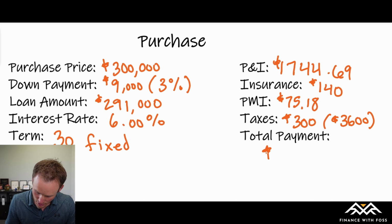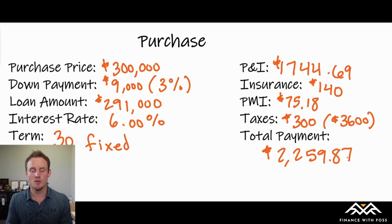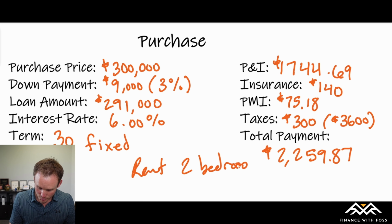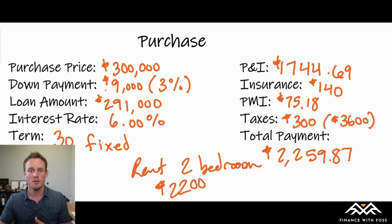So we add all this up and we get a house payment of $2,259.87. So it kind of makes you wonder, does renting make sense over purchasing? We're seeing that this purchase with 3% down minimum is going to have a house payment roughly about, let's just even call it $2,300. We know average rent right now in the area is a little bit higher than that. So rent on a 2-bedroom could be about $2,200. So let's switch over to the website that I got here and take a look at what we're working with.